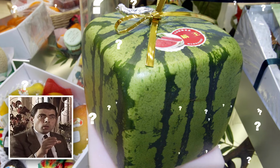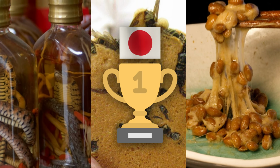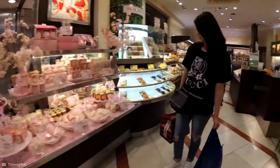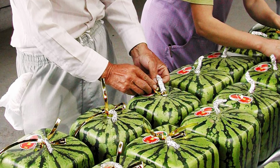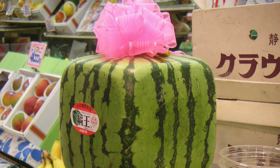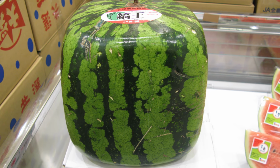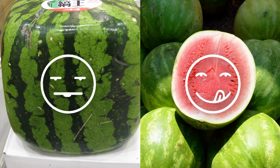Have you ever seen a watermelon like this one? When it comes to strange food of the world, Japan is definitely top of the list. And there's a pretty lucrative market for wacky designer fruit pioneered by the infamous Japanese greengrocer Sembikiya. They produce fruit in all kinds of weird shapes and very limited numbers, including square, pyramid, and heart-shaped watermelons or giant grapes, which are usually given as gifts or used as ornaments, hence the pink bow. Don't be fooled into tucking in too soon though, as these watermelons often don't taste as good as the regular kind, and they can sell for a whopping $25,000 a piece.